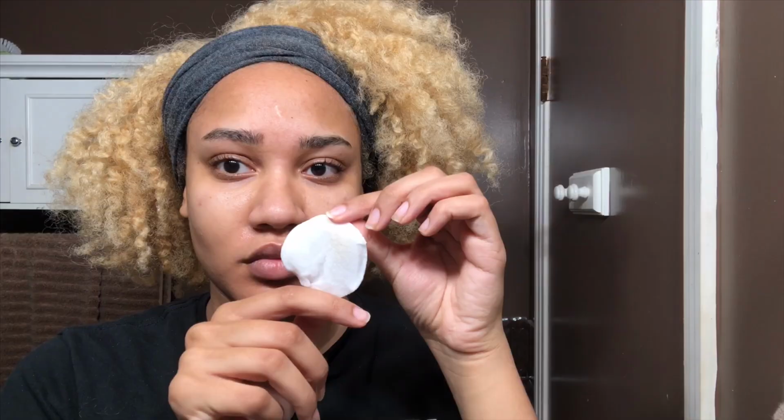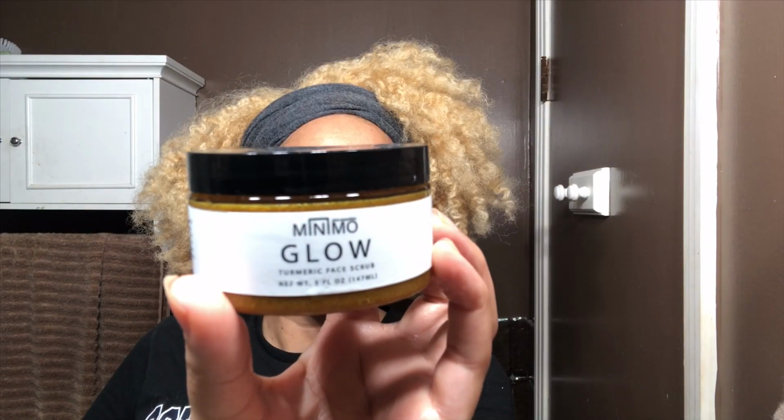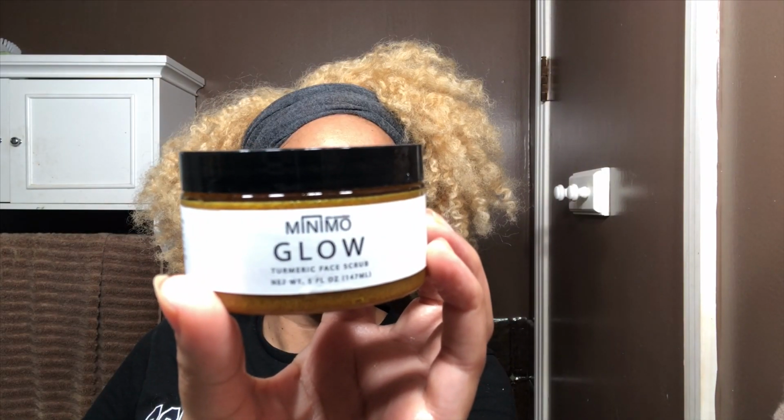And I truly love this toner. I love it much more than witch hazel. I feel like my skin loves it, and it does the job of witch hazel without being so abrasive and drying. So next up is the Minimo Glow Turmeric Face Scrub.